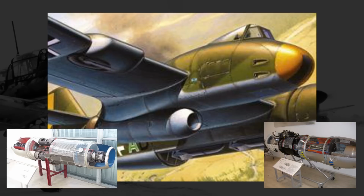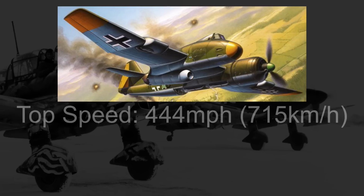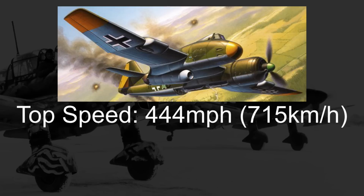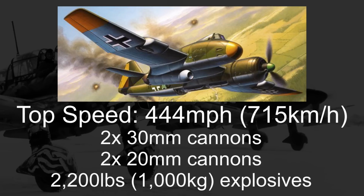Now, in a vacuum, the addition of this engine would significantly boost the potential top speed of the design, and indeed, the projected top speed with some fuel boosters was upwards of 444 miles an hour, and with an armament of two 30mm and two 20mm cannons, along with 2,200 pounds of explosives, the P194 presented an impressive combination of speed and power.